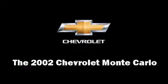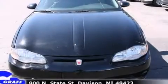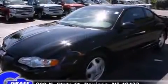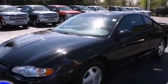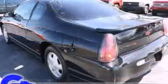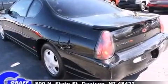Here's a great deal on a 2002 Chevrolet Monte Carlo. This two-door, five-passenger coupe provides exceptional value. Chevrolet made sure to keep road handling and sportiness at the top of its priority list. It features an automatic transmission, front-wheel drive, and a refined six-cylinder engine.